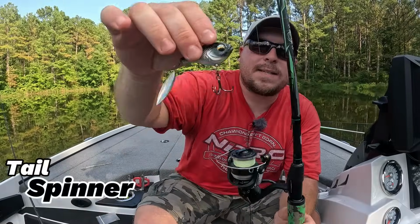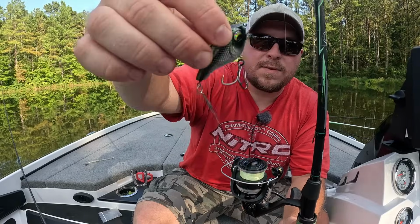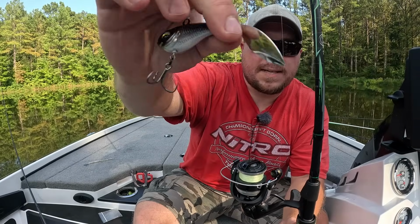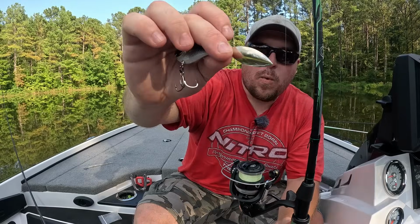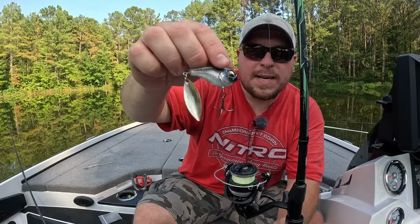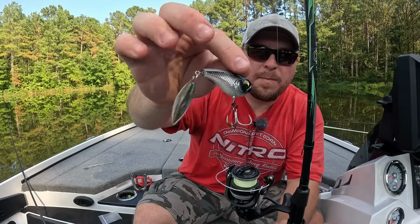Okay, so this is the 6th Sense tail spinner. It's a little bit bigger of a bait. It's a 1/2 ounce, but when you go to buy these, you'll notice that they have a Colorado blade on the back, so actually a round type of blade. What I like to do is swap them out with a willow blade. Usually I'll take my 1/2 ounce underspins that have a willow blade on, take them off, and put them on the back of these.